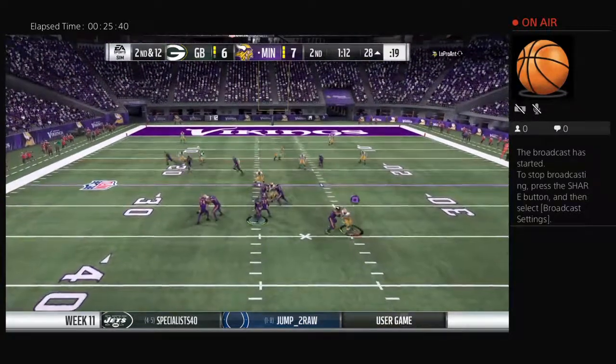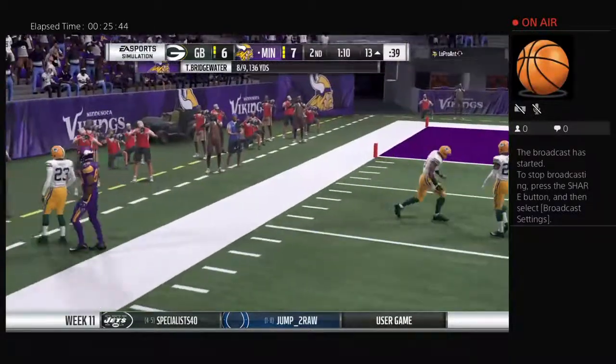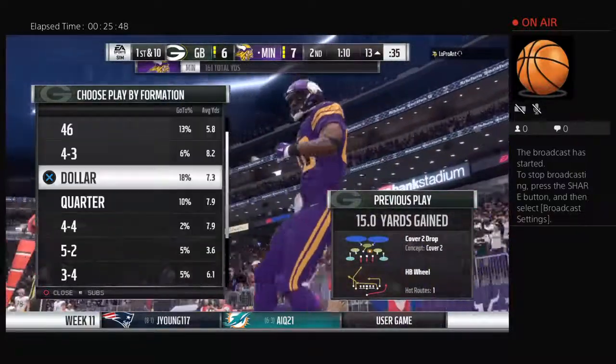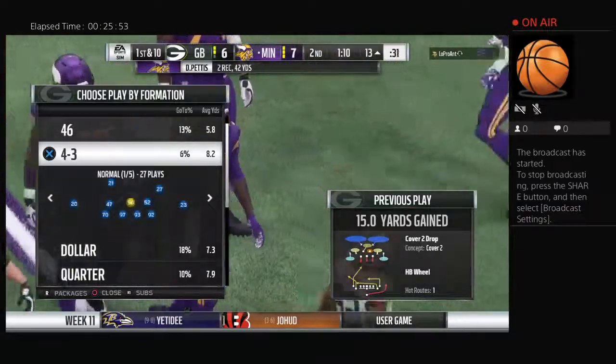The second down throw for Bridgewater. Looking left sideline, it's complete. And he'll go out of bounds down inside the 15-yard line. The 15 yards through the air and a first down.